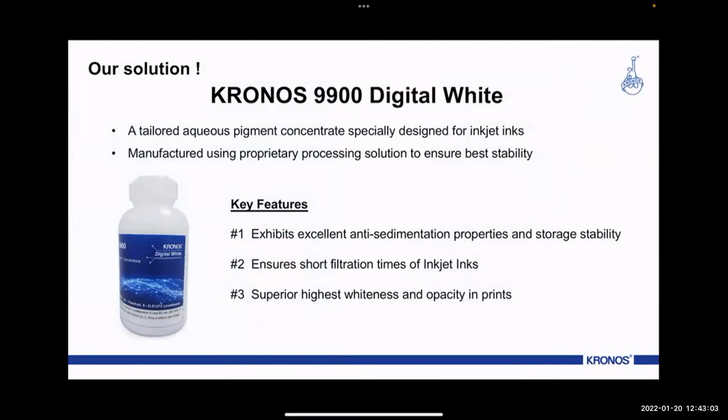Key features about this product: it's a tailor-made aqueous pigment concentrate, specially designed for inkjet application. What we get is the best stability. Normally titanium dioxide is very heavy and the storage stability is not so nice, but here we found a way to stabilize the pigment particles in our dispersion. The key features are excellent anti-sedimentation and storage stability, as I mentioned before. We can also say today short filtration times of inkjet inks and superior, so the best, whiteness and opacity in prints.